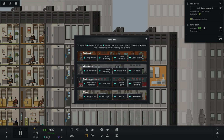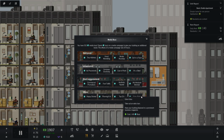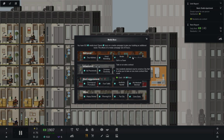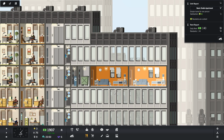Right, anyway, so I want to turn our attention back to media, because we looked at the office ones, which wasn't bad at all. However, I want to look at apartment ones, because I think this could help us out. I want to save money, that's really the bottom line. So the one I'm really looking at here is Renter Roundup. Apartment construction costs 50% less, which is quite good. Apartments will be rented much faster. Increase the number of potential tenants with your campaign. So that one's a pretty good one, so we're going to grab that.